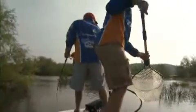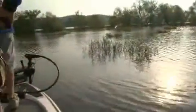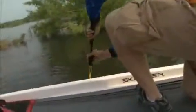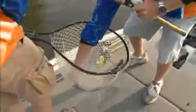He thinks he is, I believe. Yep, he's hooked on the outside of the mouth. I'm gonna fix the swing. Put the net in the water. Put the net in the water. Do not stab that fish. Make sure. Good fish, man. Good fish. That's one of the ones in there. Good job.